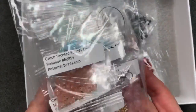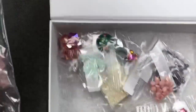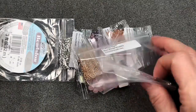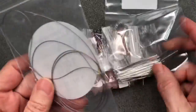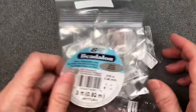So here are the contents for the project. They're in their own separate bag. And here are the rest of the contents. So let's go ahead and go through the project first. So that's nice. They include the headpins, and they include some bead-along beading wire, 49 strands. So that's really nice. Let me lay it out so we can see the whole thing.